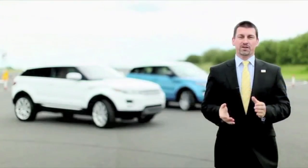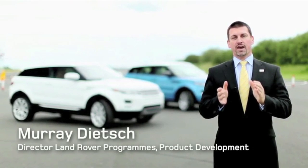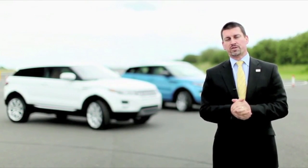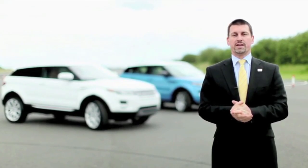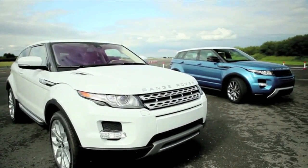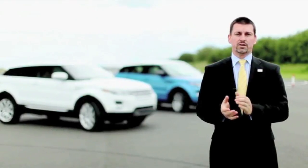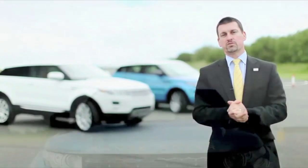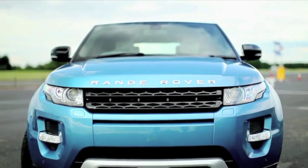There's no one better to showcase this car than Range Rover itself. Well, here it is, the all-new Range Rover Evoque, and what a fantastic vehicle it is. I've been privileged to be involved with this vehicle right from the very beginning, even before the LRX concept car in 2008. I've overseen the engineering and development of the car for the last 3.5 years, and it is singly the most exciting vehicle that I've ever been involved with.